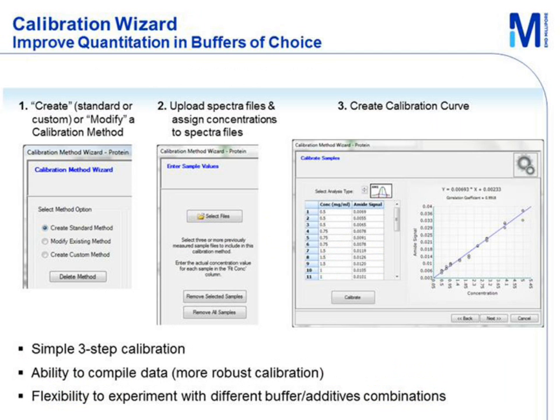When the spectrum is obtained and buffer is subtracted, the specialized software with the Calibration Wizard can be used to lead the user in generation of the calibration method. There are 3 steps. In the first step, the user chooses the calibration method. In the second, the user chooses the files with the spectra and assigns concentration to each spectrum. And in the third step, the spectra are integrated and the calibration curve is generated. There is a possibility to go back and forth between steps 3 and 2 until a satisfactory calibration method is generated.